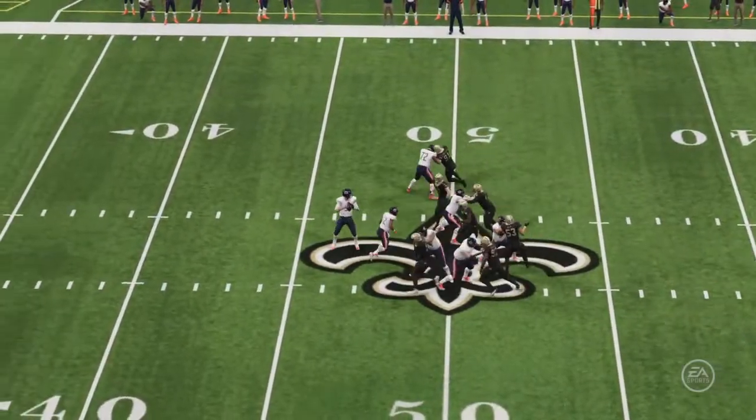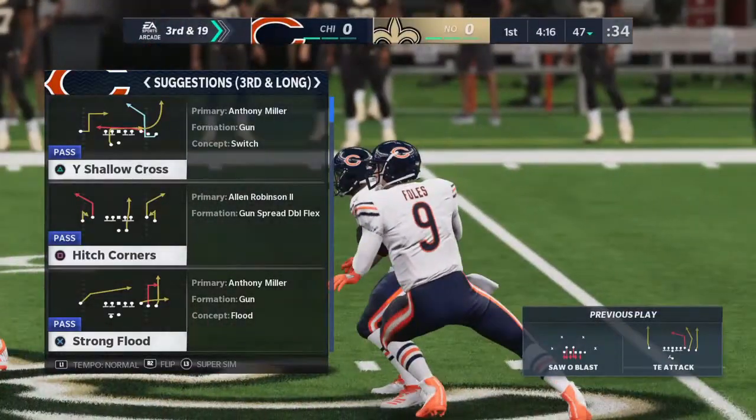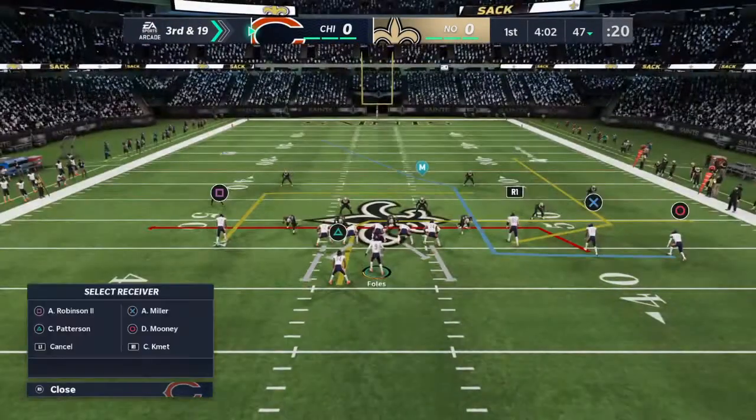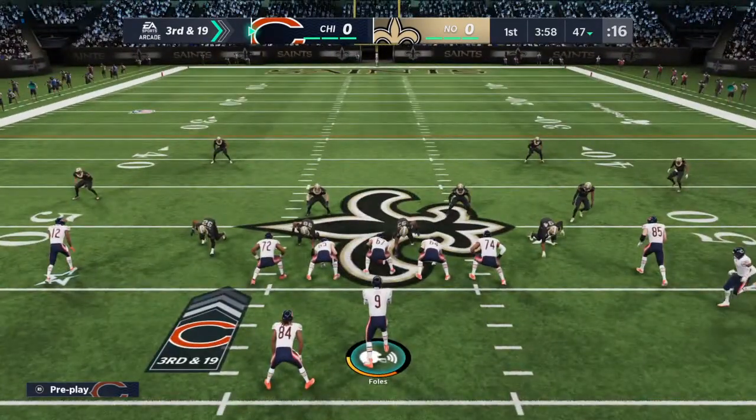Now, I know we're only 2 plays in, but after giving up back-to-back sacks, something has to change with the protection, and they can't wait to halftime to make an adjustment. Not easy for Nick Foles and the Bears now. 3rd and long after the sack.